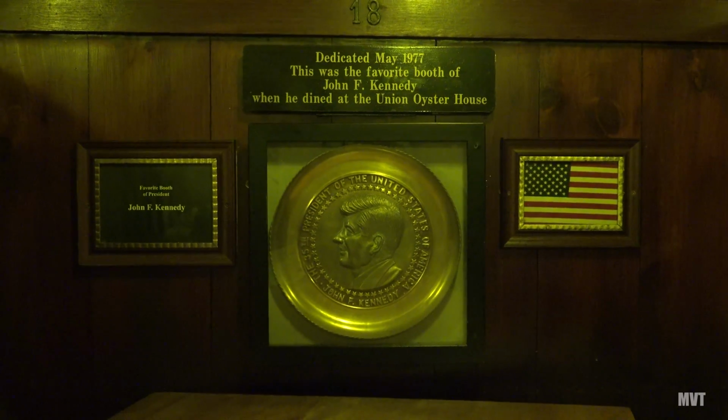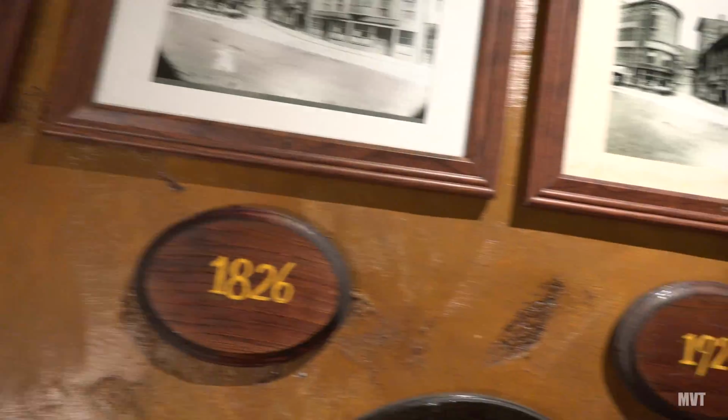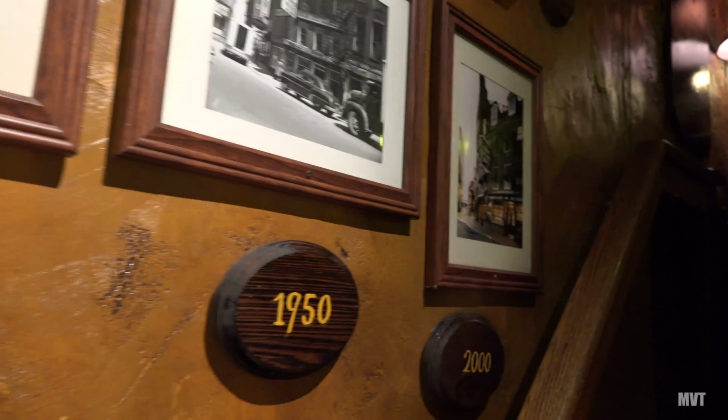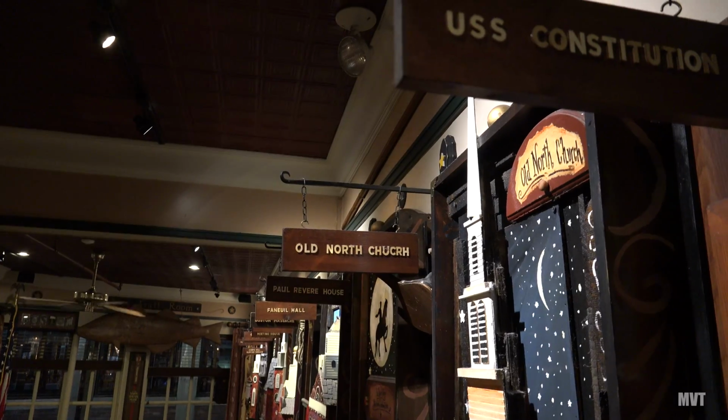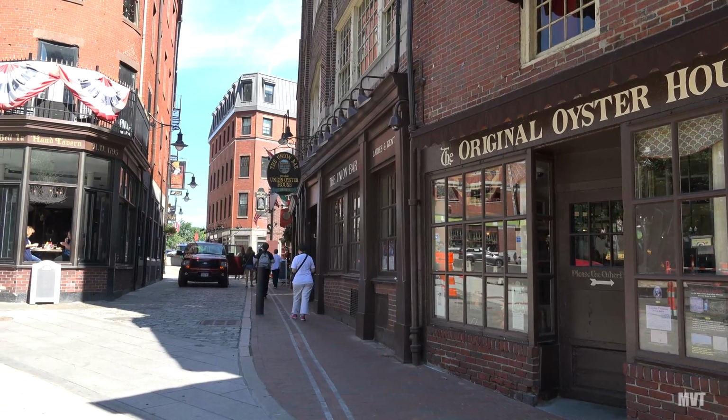So in summary, don't expect too much from Union Oyster House. It is very much just a box checking thing to say that you can go or you went to the oldest restaurant in America. But other than that, don't have high expectations of the quality of the food or service.